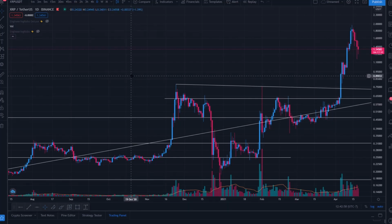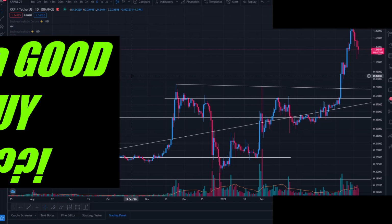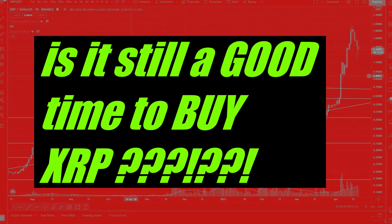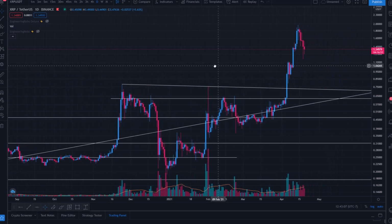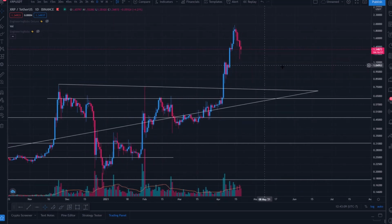What's really going on here. Bitcoin cryptocurrency, going to be taking a look at XRP against US dollar tether on the Binance chart. Going to be taking a look at some of the technical aspects of price action moving forward, and some of the key levels we're going to be interacting with in the near short term and midterm.